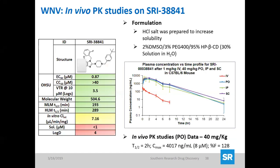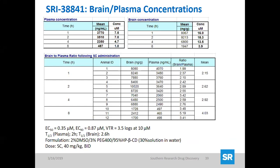And we also did a brain to plasma concentration for this compound, because West Nile goes into brain, and that's how the death occurs after 5 days of the infection in mice. So as you can see, we have a lot of compound in our brain area. So this was a good compound to take forward.